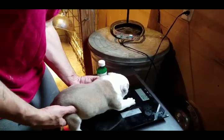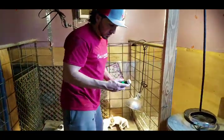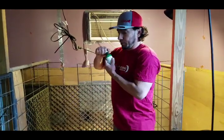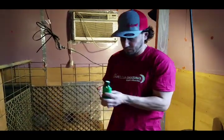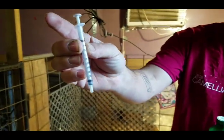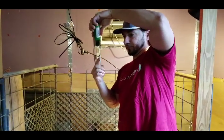So he's 5.6 pounds. So 5.6 pounds, if it's 5 milliliters per 10 pounds and he's 5 pounds, then he's gonna be 2.5 milliliters. This syringe is a 1cc syringe. So I'm gonna fill it up.